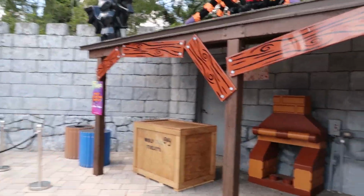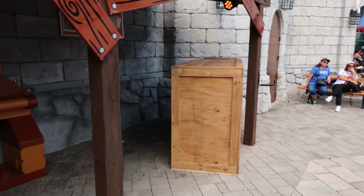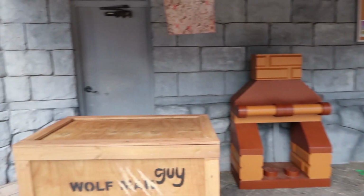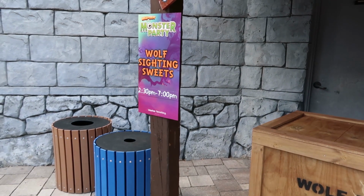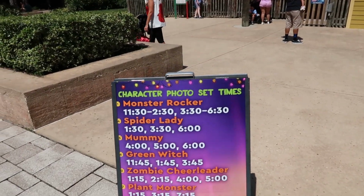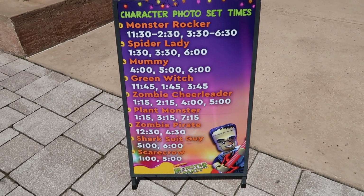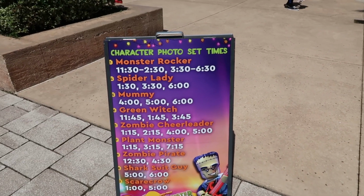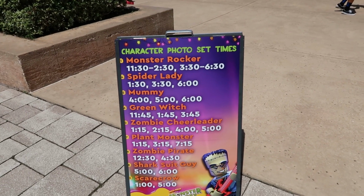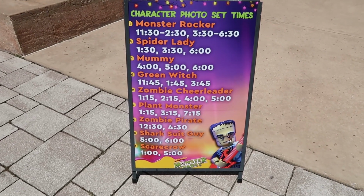Here's another one of the candy stations, which runs from 2:30 to 7. And they give you a good amount of candy. I actually did the trick-or-treating last year. I'll probably do it again this year. Actually, I definitely will be doing it this year. I showed this earlier, but this is all the meet and greet times for all the characters. You have a couple new ones this year, Zombie Cheerleader and Plant Monster. It's always good to see new meet and greets, new characters.